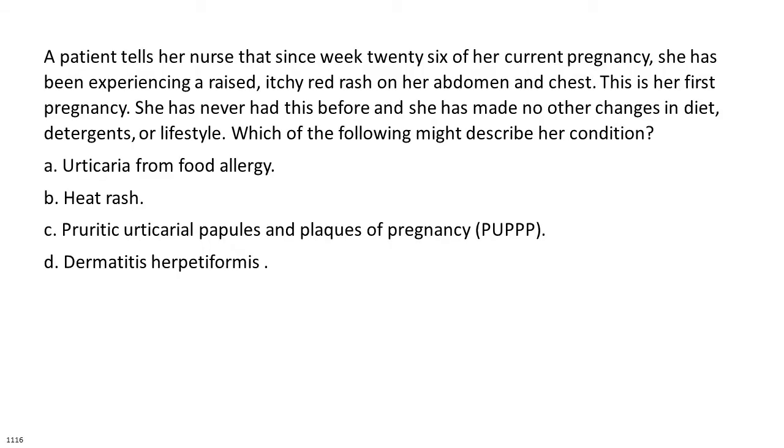A patient tells her nurse that since week 26 of her current pregnancy, she has been experiencing a raised, itchy red rash on her abdomen and chest. This is her first pregnancy. She has never had this before and she has made no other changes in diet, detergents, or lifestyle. Which of the following might describe her condition?